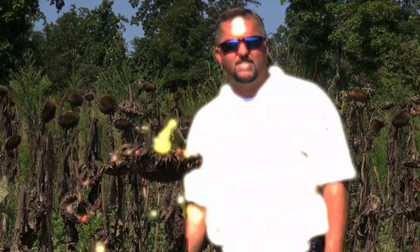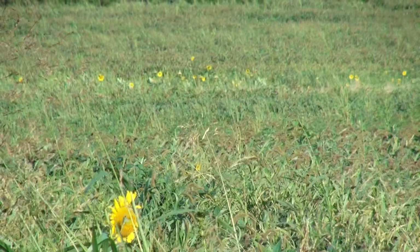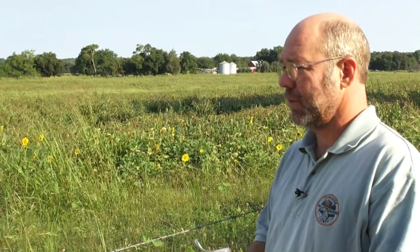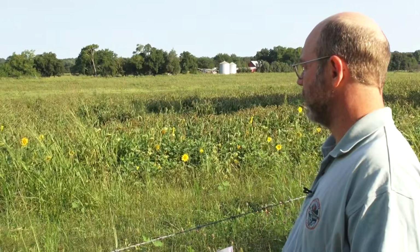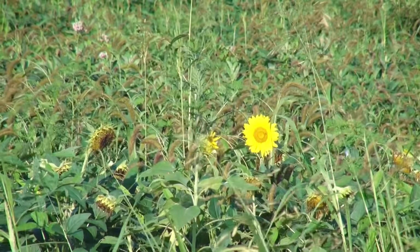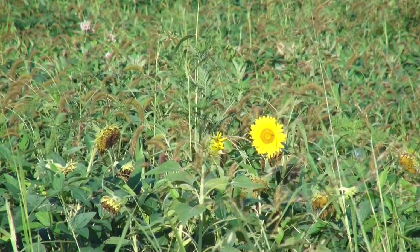What we have here is an example of a planted dove field. They've got two different crops planted in this field. They have sunflowers around the outside of the field and millet on the interior of the field. This type of millet is foxtail millet. There are several different kinds of millet that are extremely popular to plant for doves. This is foxtail, brown top's another one. The most preferred type of millet to plant for doves is one called white Proso millet.